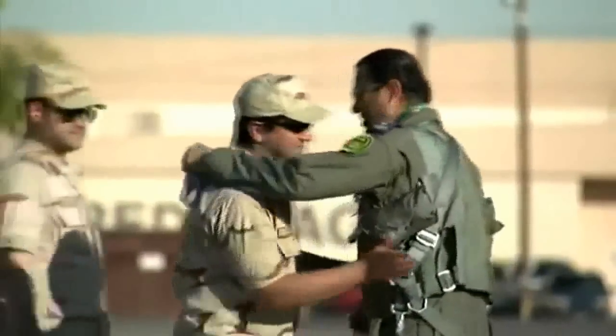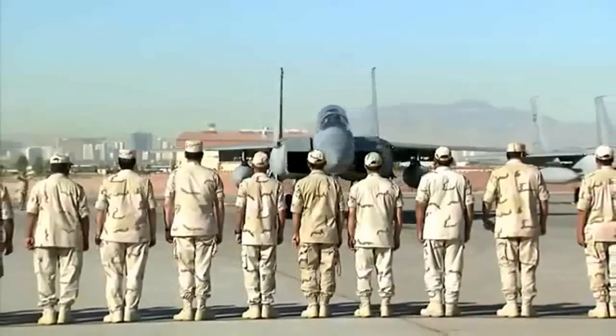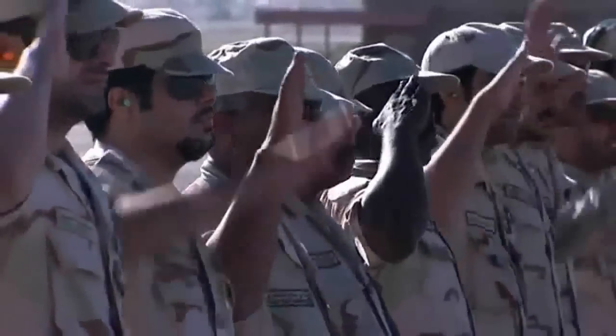We are at the end of Green Flag. Really, this is the best Red Flag we did, and now we start redeployment to Saudi Arabia. We did learn a lot, and we had a great experience that we will take back to Saudi Arabia. Everybody was looking at us, and after they fly with the Royal Saudi Air Force, I mean, they know how good we are.